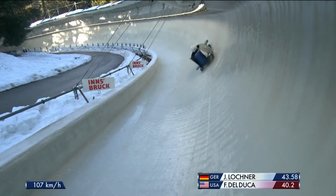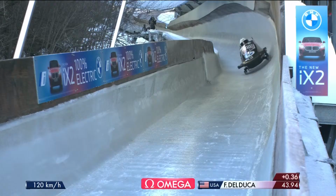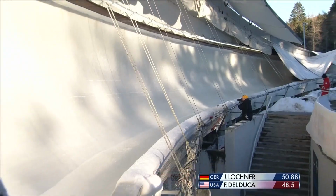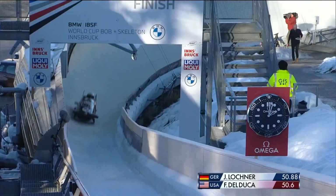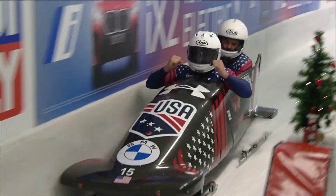Oh, come on, Frankie. And high. He's held it together, but that's going to dent him. Yeah, it's going to kill the time. Goes to 36 back. He was a quarter of a second off the lead. This could still be the second fastest run. It is still the second fastest run. They need to throw him down more tracks he's not familiar with, because, boy, he can drive these.